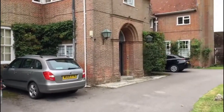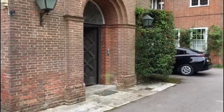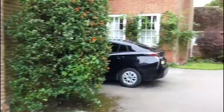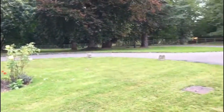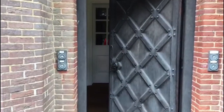Welcome to 4 Hawkeswell House. This is the main entrance. Up some steps and then the main staircase leading up to the property.